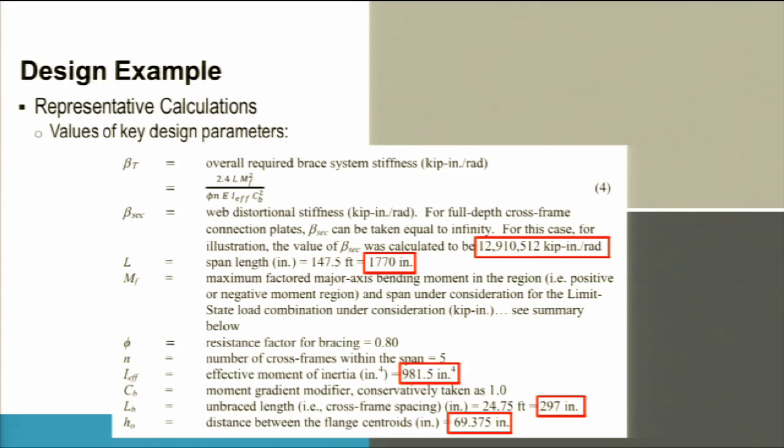Now you may notice that most of these variables are listed up here in terms of inches. Those of you in the room who are millennials may be thinking, I bet they programmed all that in a MathCAD worksheet. And you'd be right. That's exactly what we did. And the reason I wanted to mention that was to emphasize again, these equations are really simple. It's very easy to program them in an Excel spreadsheet or a MathCAD worksheet.